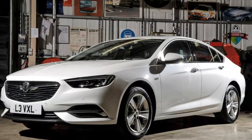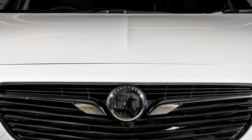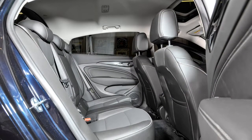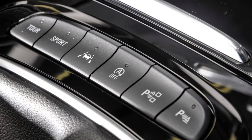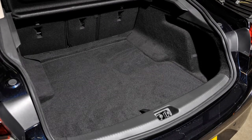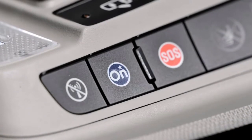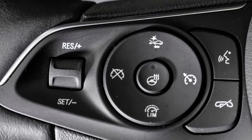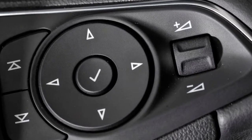Boosting this offering is the OnStar system, which can contact the emergency services for you automatically after a crash, and a front camera system that adds lane keep assist, following distance indicator, forward collision alert, low-speed collision mitigation braking and active emergency braking. Optional upgrades include the IntelliLux LED headlight system, which should make it easier to see and be seen, a head-up display, and adaptive cruise control with active lane keep assist. You can also pick rear cross traffic alert and advanced parking system to make reversing maneuvers easier and safer.